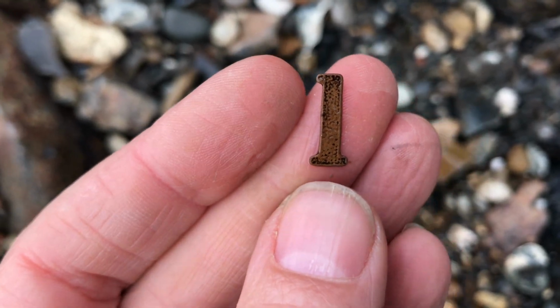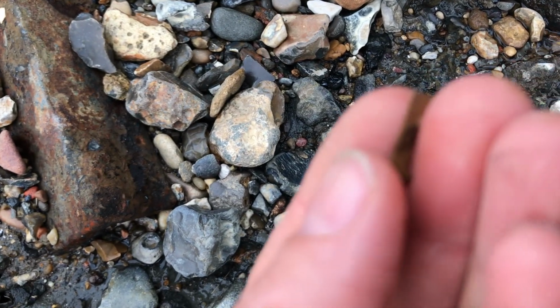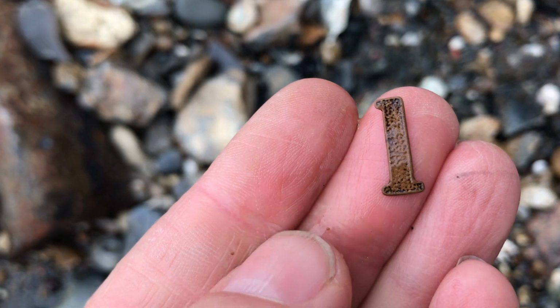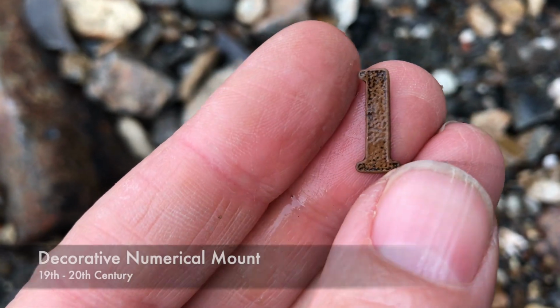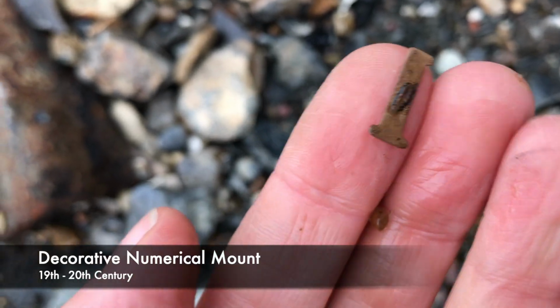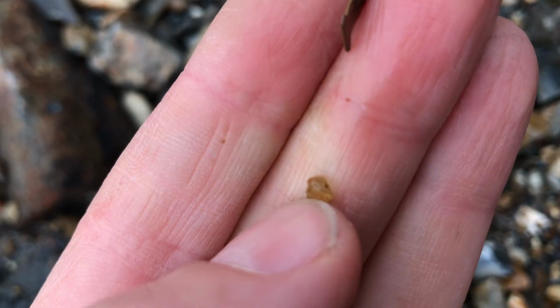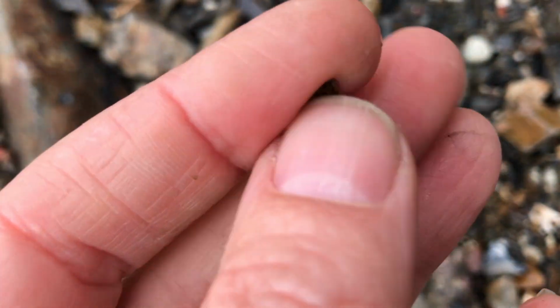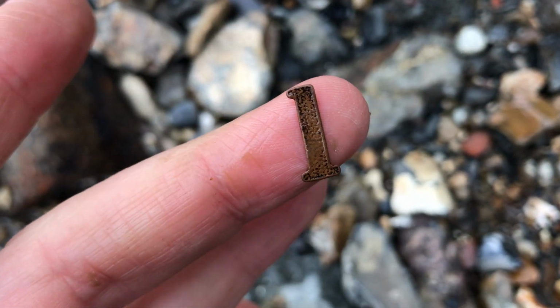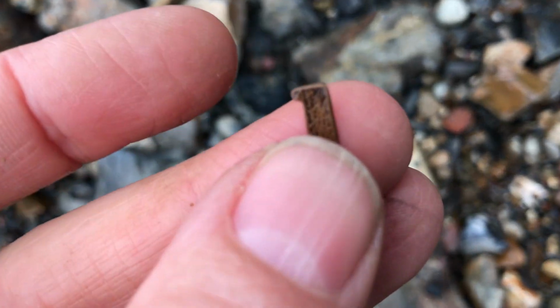Well, isn't that sweet? It's a number 1 perhaps, that was at one point attached to a brooch or something. What's that? Nothing? Yeah, cute. Little number 1. Very sweet. I think that's what it is.